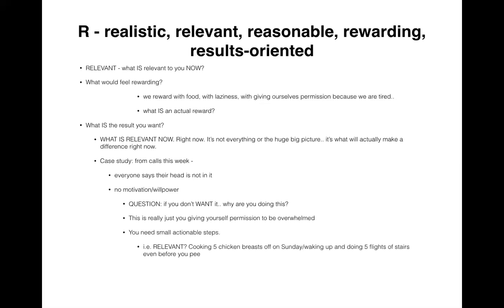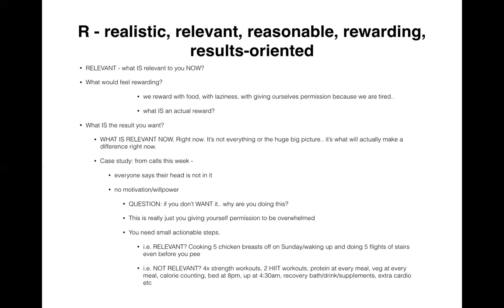For example, what's relevant? If your lunches are a problem, cooking 5 chicken breasts off on a Sunday is perfect. Waking up and just doing 5 flights of stairs in the morning before you even go pee is perfect, right? It doesn't have to be 4 strength workouts this week, 2 HIIT workouts, protein in every meal, veg at every meal, calorie counting, bed at 8, up at 4:30, recovery bath, drinks, supplements, extra cardio, etc. It doesn't need to be that, because that's not relevant to you, unless it is. Some people are in that space and they can dedicate that amount of time, and that's where they're at. But it has to be what's relevant to you right now.